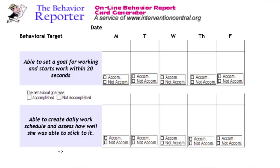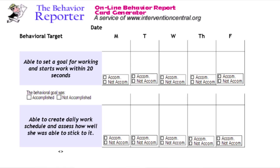There are blank boxes like this that you can write any behavior you want to track in, or there are some predetermined ones that you can just do a menu pick from. And then there are different ways that you can track it. You can track it by the day. You can track it by the week. This one happens to be a weekly one. There's a monthly track. And you can set that up any way you want to.